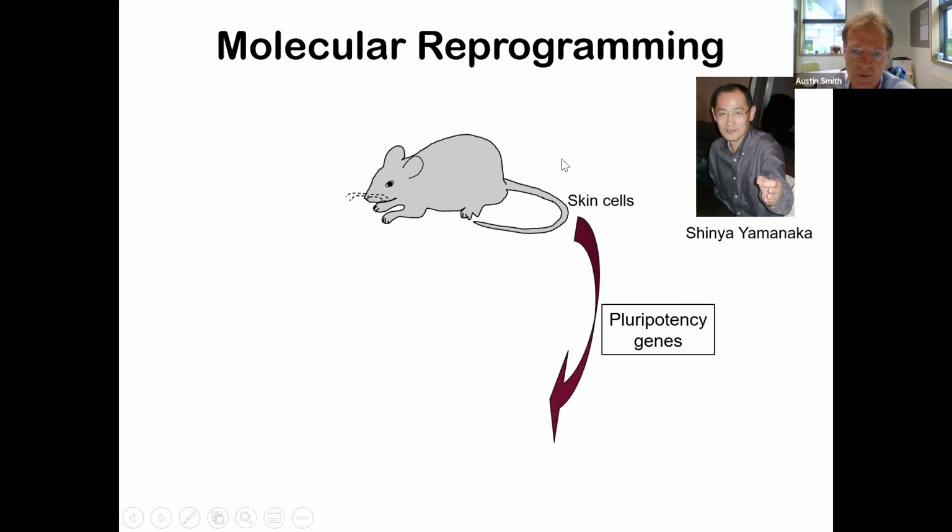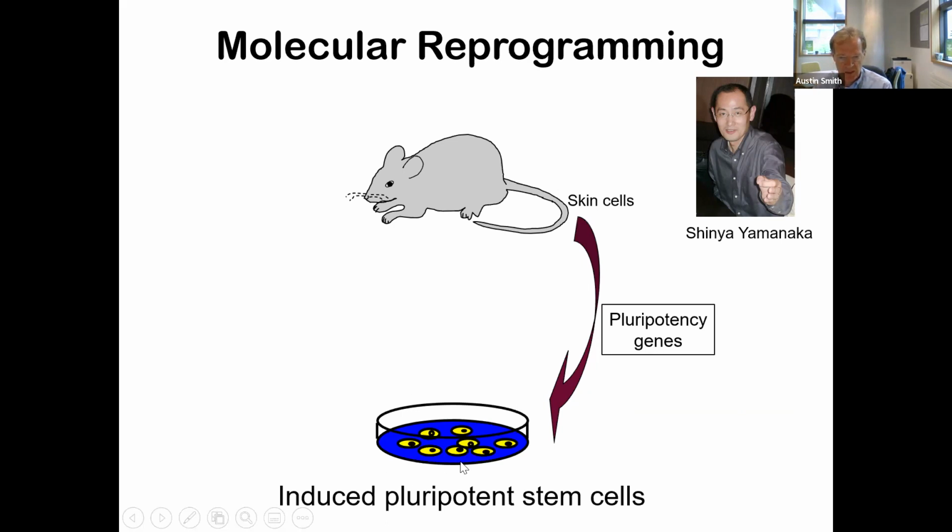So he took skin cells from adult mice and he introduced 4 genes from the embryonic stem cells. And then he found if he put those cells into the culture condition for embryonic stem cells, the cells would change from being a skin cell into being a pluripotent cell, actually identical to a cell derived directly from the early embryo. So this is something that never happens in normal life, in the normal animal. This is a laboratory procedure, but remarkably, the cells it gives at the end are pretty much perfect.